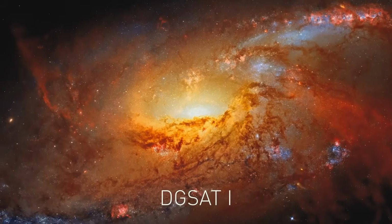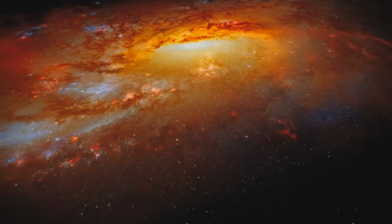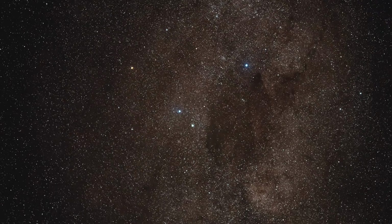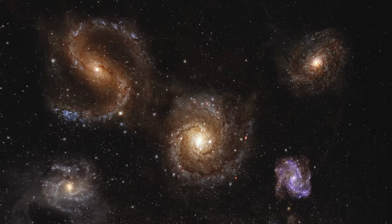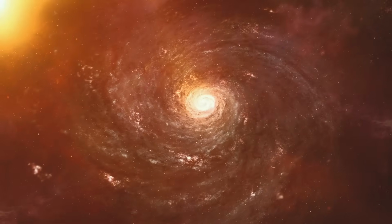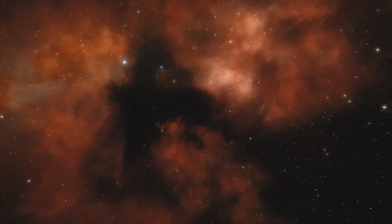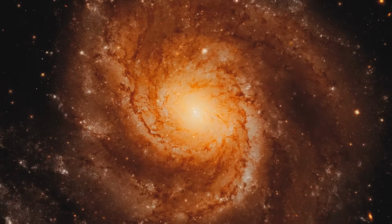DGSAT-1 galaxy is as big as the Milky Way, but it's nearly invisible because its stars are spread out incredibly thin. But what makes the galaxy so unique is that it's sitting all alone, unlike other galaxies of this kind. Those are usually found in clusters. It can mean that DGSAT-1 was formed in a different era, probably a mere 1 billion years after the Big Bang. If it's true, the galaxy is a real living fossil.